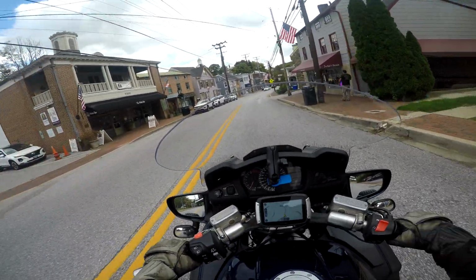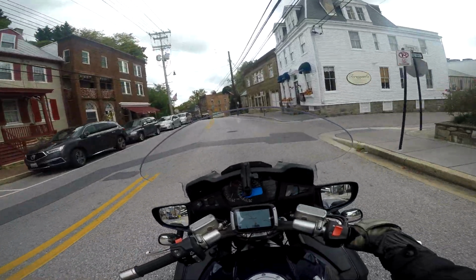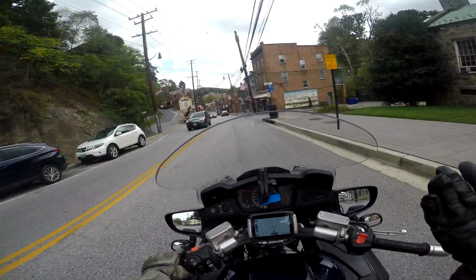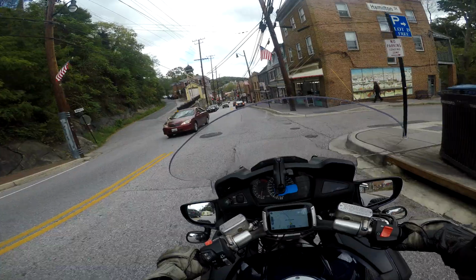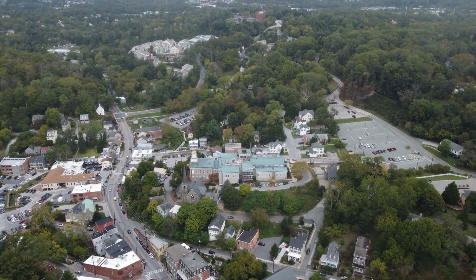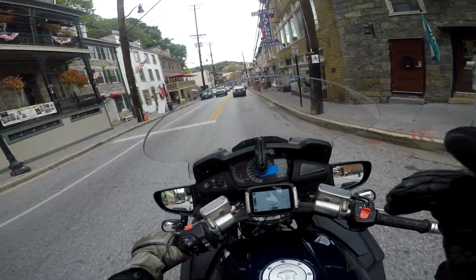All of these boutique stores, a lot of stonework in these buildings. You can't beat this view. This looks like straight out of Europe. This is like a European styled city. The surrounding area is even better, especially for motorcyclists.